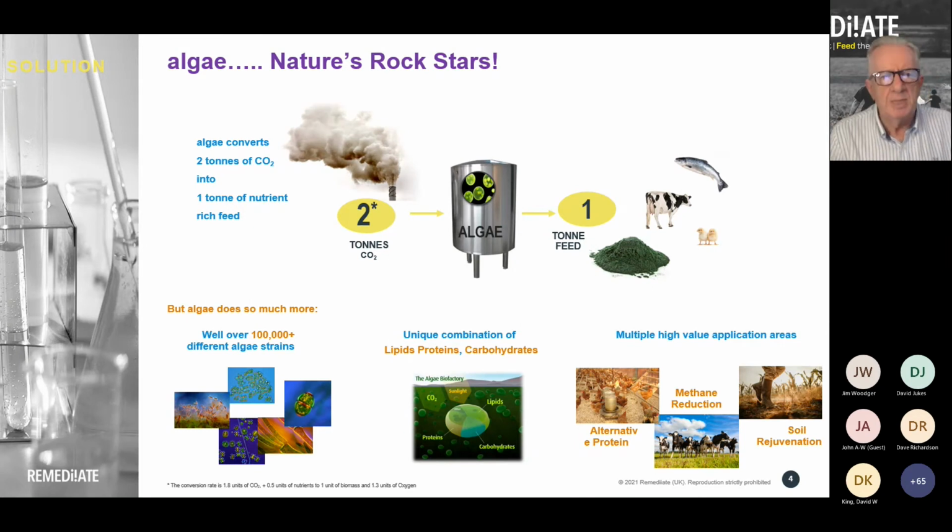So we use algae. We take one man's rubbish and turn it into another man's gold. For every couple of tons of CO2, we can produce about one ton of biomass. Algae is a fantastic thing. It actually built the planet years and years ago, and it contains lots of lipids, proteins, omega-3s, antioxidants. And we can make it do lots of things depending on what strain of algae we grow and how we grow it. So we're looking at animal feed first off, but there are other things that we can do with it. Next slide, please.